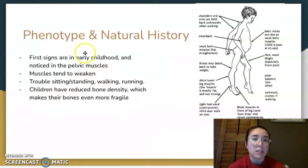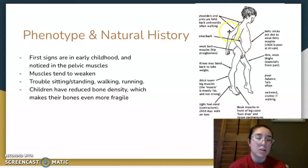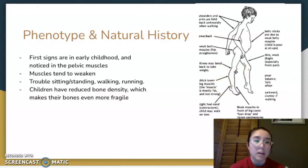Okay, and so it's typically in early childhood again. It's noticed mainly in the pelvic muscles, and over here in this diagram, you can see how somebody with this disease would typically look. You can see that their body is curved a little bit right here because they don't have strong enough muscles to help keep their stomach or to help them sit up. You can see that their shoulders are backwards because they can't really hold themselves together. They'll have weak hip muscles. Their knees tend to bend back to help take care of the weight. And then they usually have weak lower leg muscles as well.